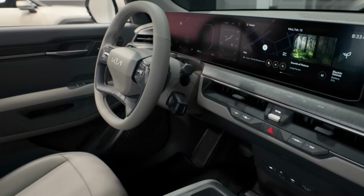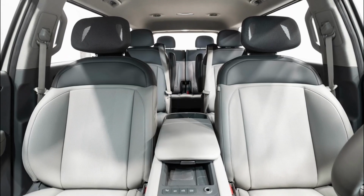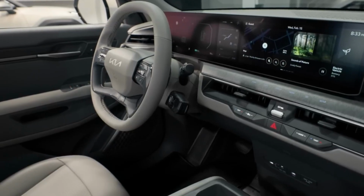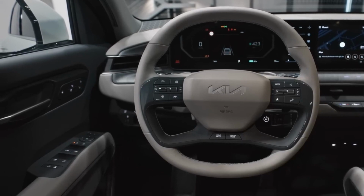The dashboard is also a bit busy, with actual HVAC vents and a glove box. The headrests maintain the mesh design because they have an airier feel. From the driver's seat, the EV9 will offer the driver a commanding view of what's ahead, and all the controls are within easy reach and easy to read.